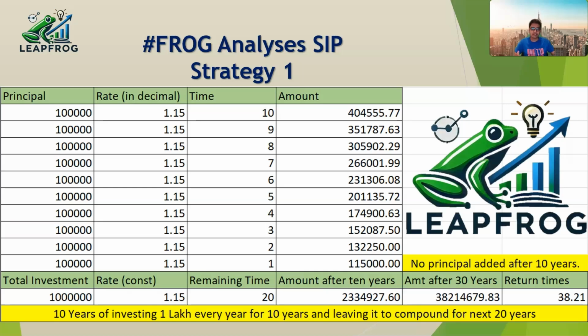Number 2, consistency still matters. Even though later investments grow less, they still contribute. Without those 1 lakhs every year, you wouldn't have reached 3.82 crore rupees. Number 3, you didn't add a single penny after year 10, yet the money kept growing aggressively. Why? Because time in compounding did all the work. That is the power of waiting.